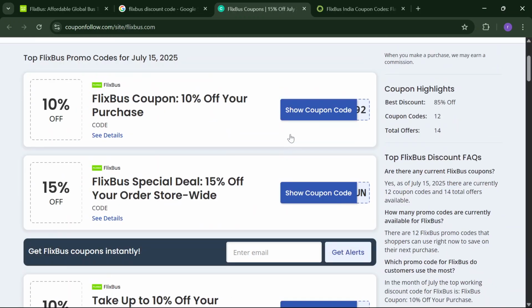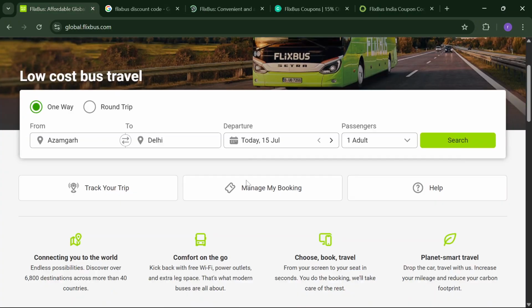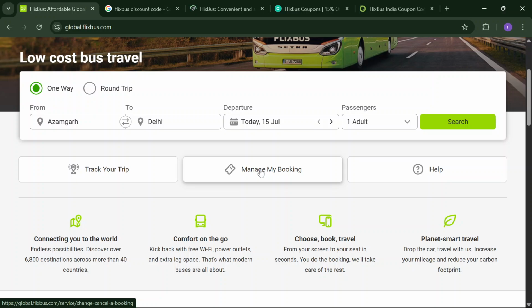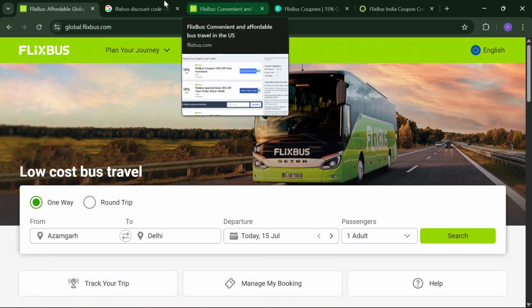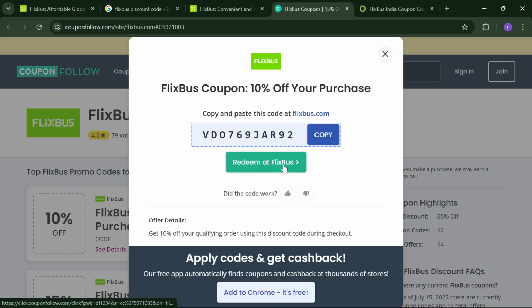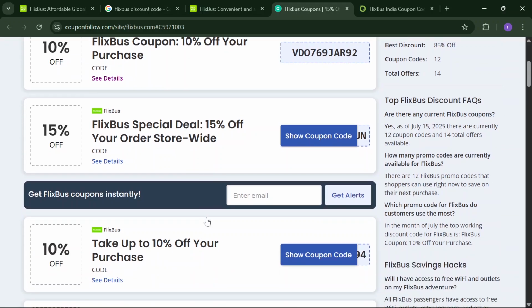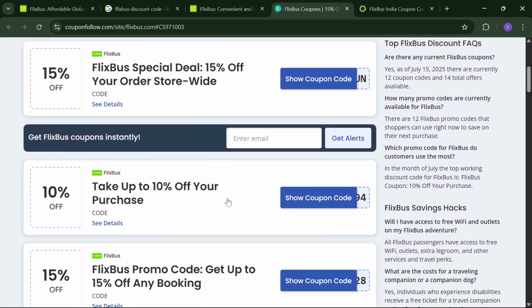You just have to simply click on the show coupon code from here, and you just simply need to copy and paste it to your Flixbus official website or the cart where you want to purchase the ticket, or you can just simply click on the ready-made Flixbus and it will automatically apply the coupon code on your cart. And you have to just simply check for 3 or 4 or 5 discount codes, and no one can tell which one will work with you.